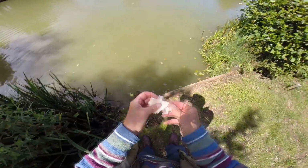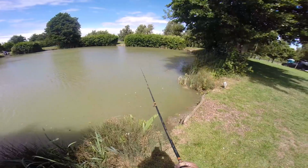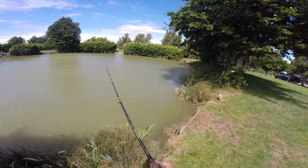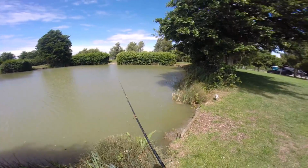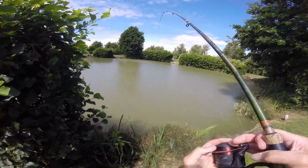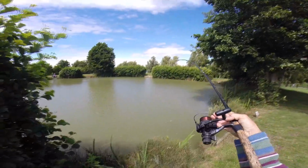I really need him coming up closer if I can. There he goes, chasing it down the wind. He turned off it. Second one. Oh, that was a bigger fish. Oh, brilliant. Have I got him? I don't know what happened there, but there's a bent rod and that's all that matters, people.